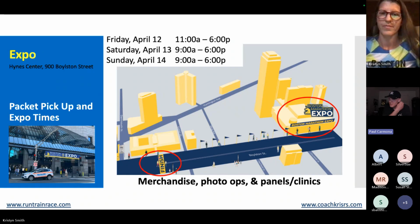And by the way, it's not shown in this graphic here, but if you're at the Expo and you walk out on the mall side, the Prudential Center mall side, you can walk through the mall to get to a mall exit that's closer to the finish line than walking straight down Boylston Street. Usually the fastest way to get somewhere is a straight line, but depending on the time that you go, and we'll show you a photo in a little while, Boylston Street can be very crowded and it's difficult to get from one point to the other.